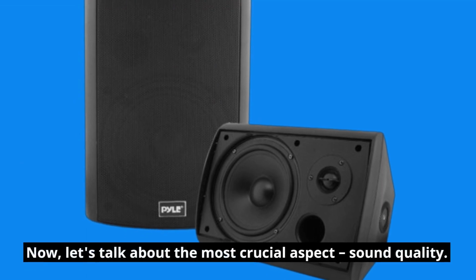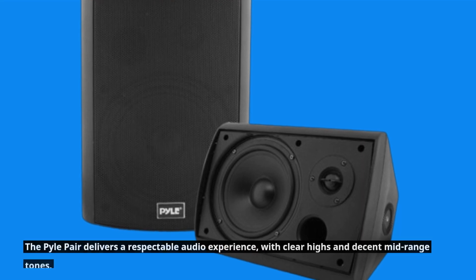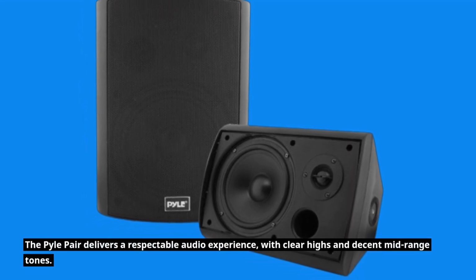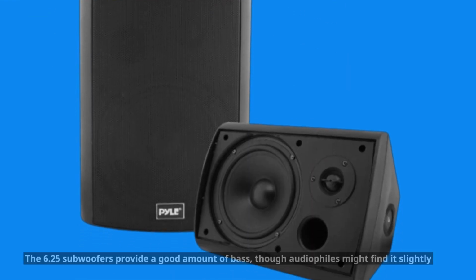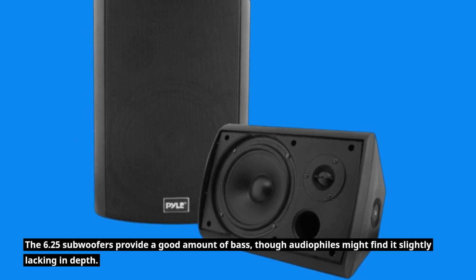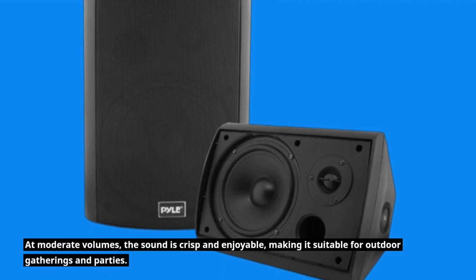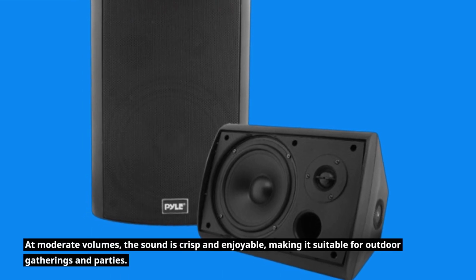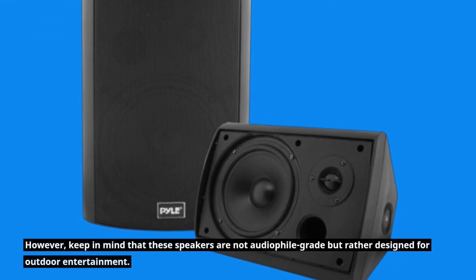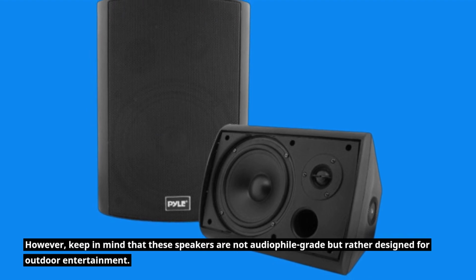Now, let's talk about the most crucial aspect, sound quality. The Pyle pair delivers a respectable audio experience, with clear highs and decent mid-range tones. The 6.25 subwoofers provide a good amount of bass, though audiophiles might find it slightly lacking in depth. At moderate volumes, the sound is crisp and enjoyable, making it suitable for outdoor gatherings and parties. However, keep in mind that these speakers are not audiophile grade but rather designed for outdoor entertainment.